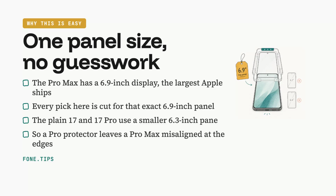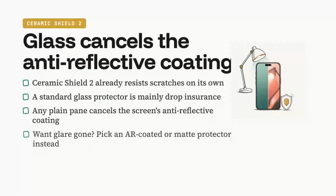Just match the title. One thing to know first, Ceramic Shield 2 already resists scratches, so a plain glass protector is mainly drop insurance, and any standard pane cancels the screen's anti-reflective coating. Want the glare gone? Choose an AR-coated or matte protector instead.